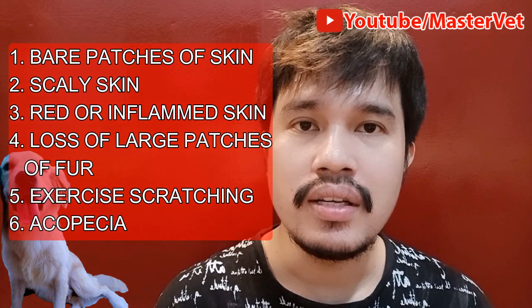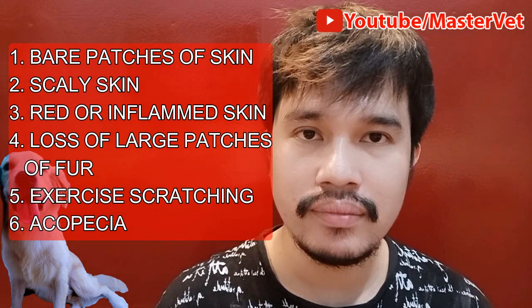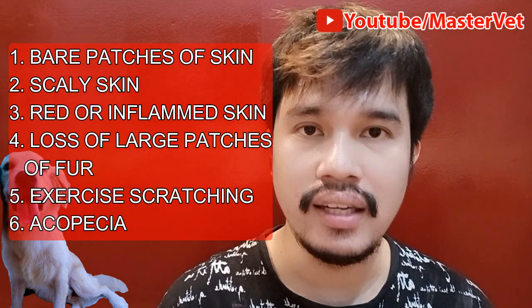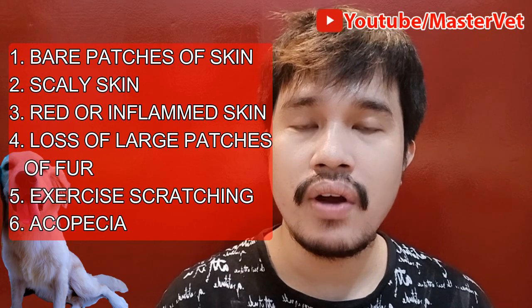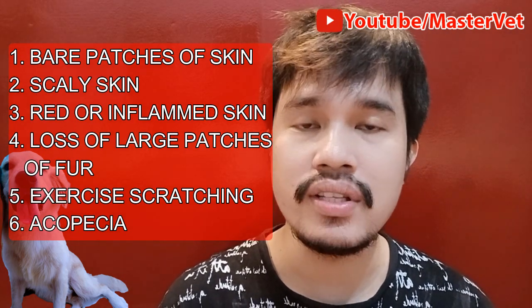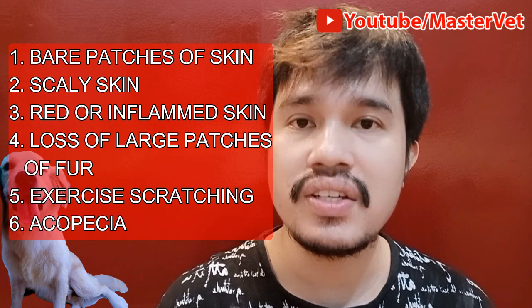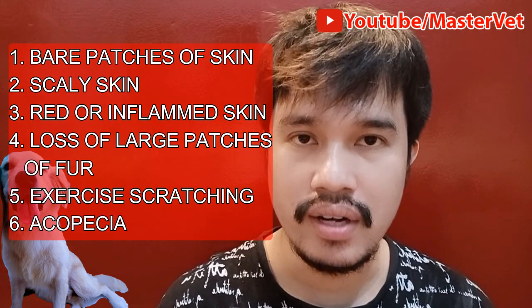Number 2, scaling of skin. May nakikita kayong langib, magko-cause ito ng hair loss. Number 3, red or inflamed skin, namumula yung balat. Number 4, loss of large patches of fur. So malaki yung patches, nagko-cause din ito ng hair loss. Number 5, excessive scratching. Scratch ng scratch, nangangati yung dog, magko-cause ito ng hair loss.